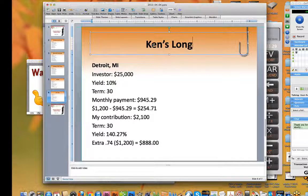Hey, Don, Ken's on your note. Why are they selling the note? Oh, because they used to run an upholstery business out of that commercial building, and then they moved to the other side of town. Hmm.